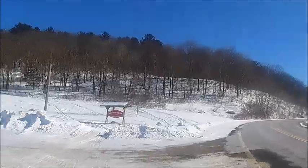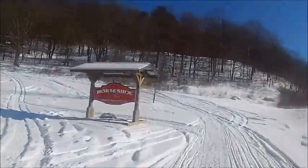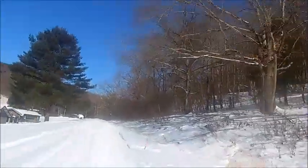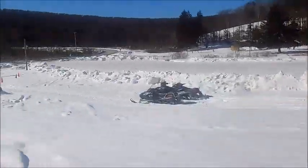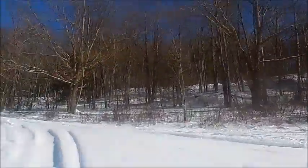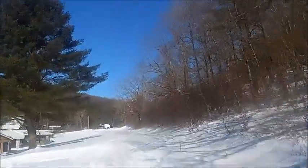Time for lunch. I think we got here like 12:30, so we kind of beat the first round of sleds in here. There's quite a few machines. I don't know if we get a view of them when we roll around here again or not.